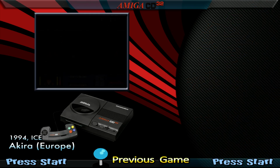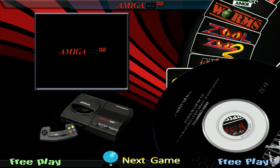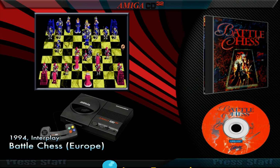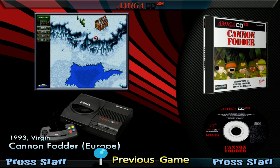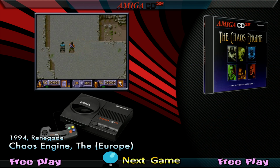Using third-party device. Loading Commodore Amiga CD32 wheel. Akira. Alfred Chicken. Alien Breed 92 Special. Battle Chess. Cannon Fodder. The Chaos Engine.